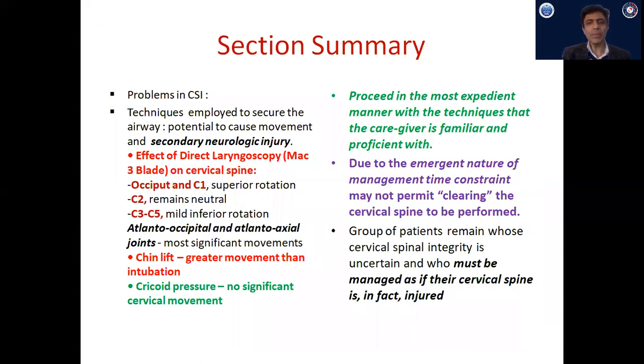So once we summarize the effect, what we need to remember in patients with acute cervical cord injury is that once we go for laryngoscopy, there is a superior rotation at the occiput, at C1, and C3 and C5 have a mild inferior rotation. Also, we have to remember that there's greater movement with chin lift rather than intubation, and cricoid pressure does not really result in any significant movements.